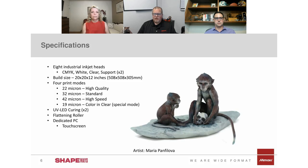And it's good to note, I probably should have had an illustration of this, I apologize, but if you were to take this model and cut it in half, what you would see is a mix of white and clear in the center, and then the outside edge would just have the color. So think of an M&M where you've got the hard candy shell and then the chocolate in the middle. This is a similar idea.